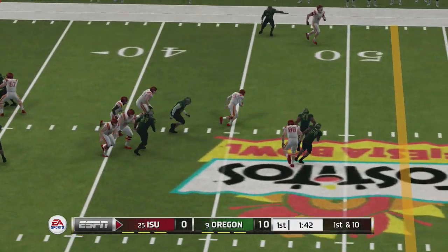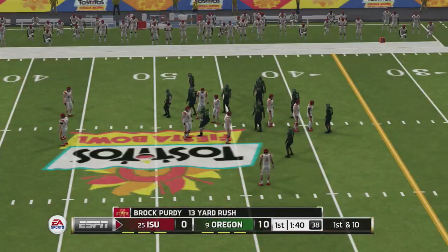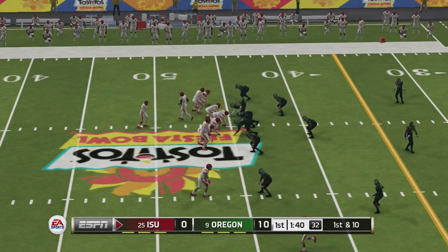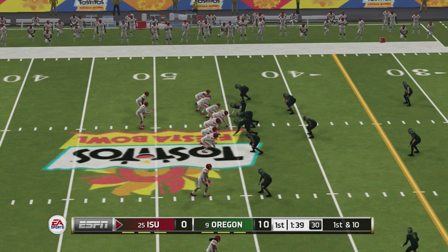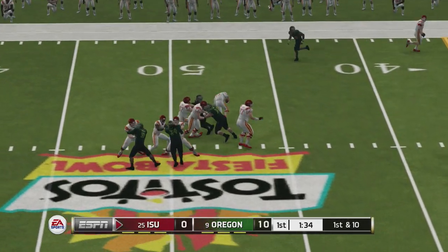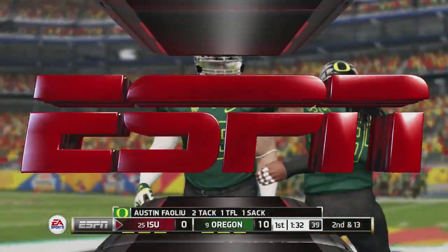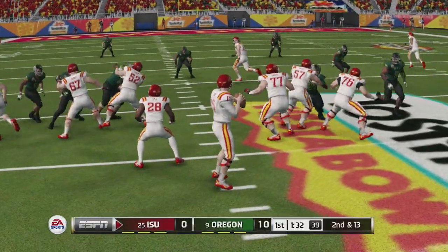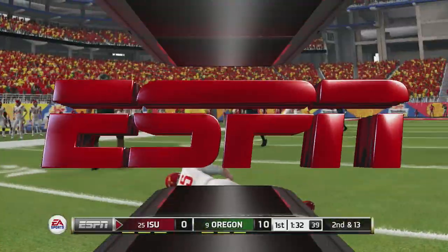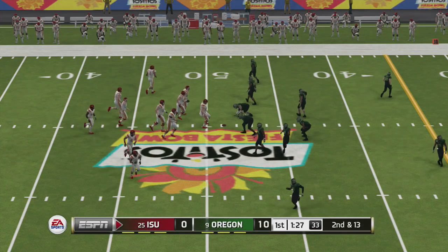He's on the run. He's at midfield. Brought down at about the 45. Gain of 13 on the play. That makes it 1st and 10. Check. Now he's scrambling. So that sack sets him back a little bit now. They're looking at 2nd and 13.